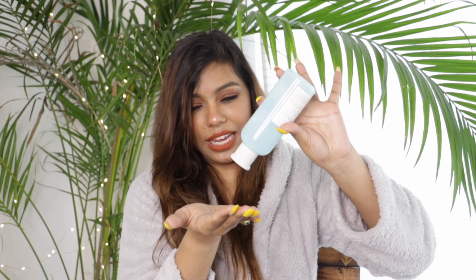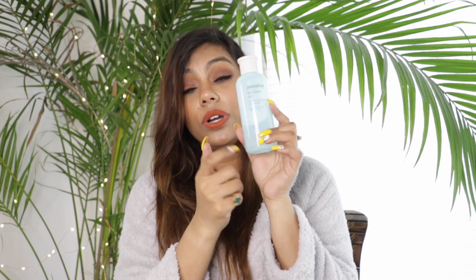So yeah, there are 2 ways of using it. First, you can just take it onto your palms, rub a bit and dab it onto your skin, and the other way is to put it on a cotton pad and then dab it on your skin. It's totally your choice, any way you want to do. I use both ways, whatever is feasible for me at that time. But yeah, this is a very nice thing, and I would highly recommend everybody to try it once.